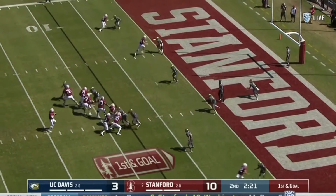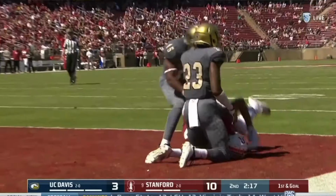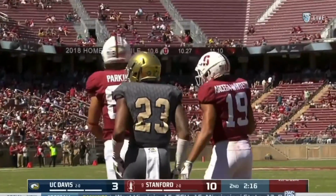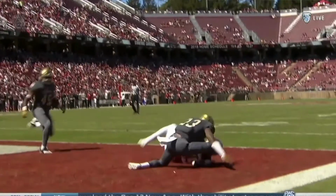His receiver, JJ Arcega-Whiteside, continues to prove that he is one of the elite contested catchers in college football. He only had 3 catches for 36 yards. 2 of them were touchdowns. He continues to just make highlight reel catch after highlight reel catch in the end zone. Defenders draped on him, grabbing him, pulling him. He's still able to make those catches. I can't wait to watch more tape on him.